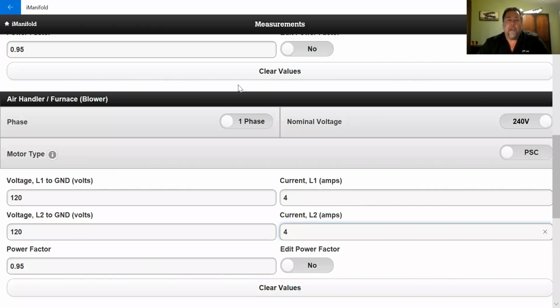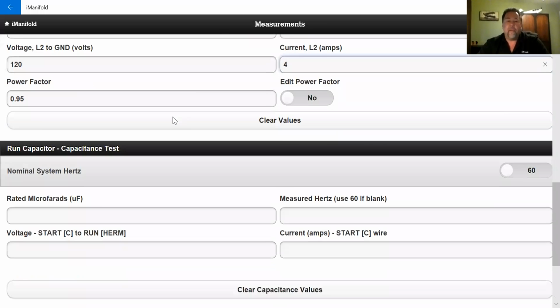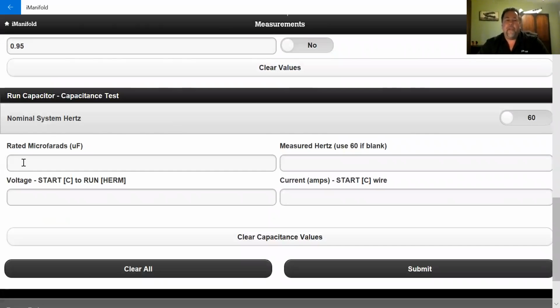So now we've got amperage and voltage on both our condensing unit and our air handler. Of course, we do have a microfarad, a capacitor test for the system as well. You can use this on your multimeter as well.